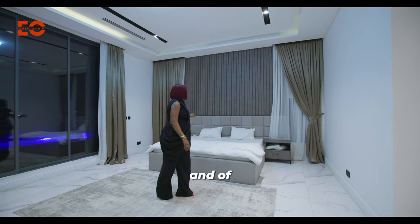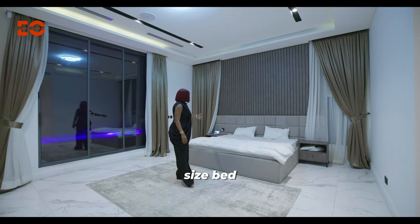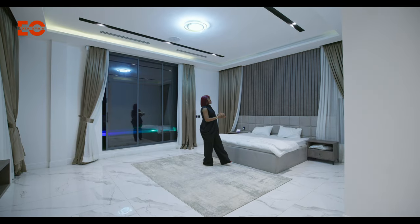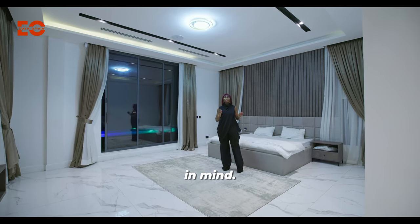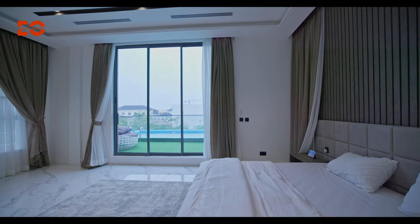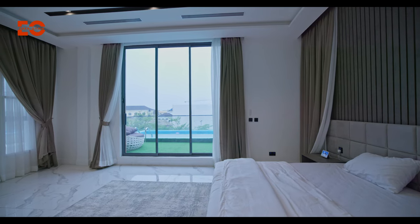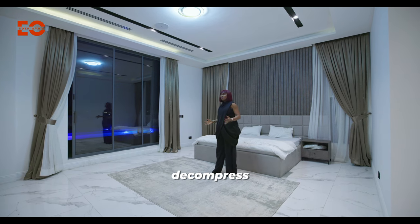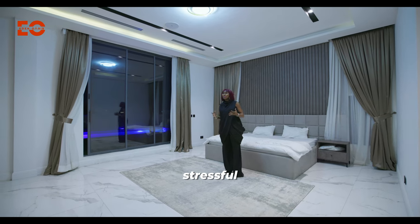Really spacious, and of course the bed, the king size bed here, your side stool, your smart curtains. This home was built with you in mind. Off of the bedroom is your balcony, where you have your floating pool. This is the perfect place to luxuriate and relax and decompress after a stressful day.